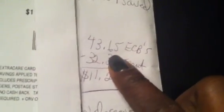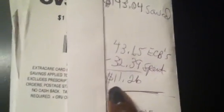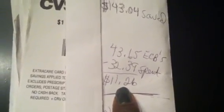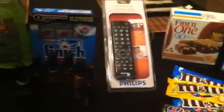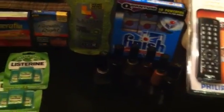I had $43.65 in extra care bucks left over at the end of my transactions, subtracting what I spent. So my out of pocket is $11.26 for all of these products. Now I'm going to put that in perspective for you.